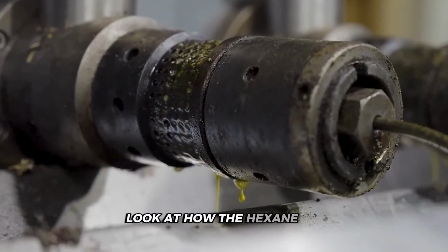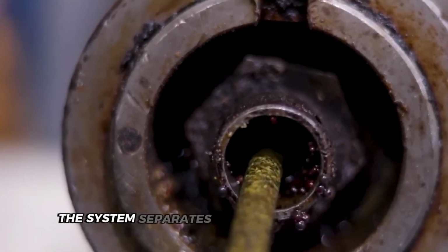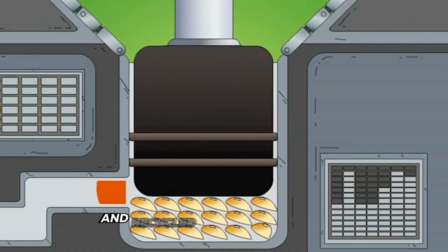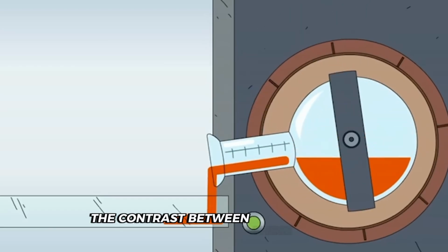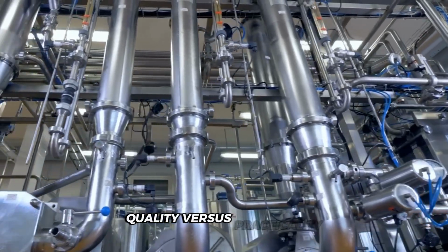Look at how the hexane oil mixture flows into these massive evaporators. The system separates the solvent from the oil through controlled heating, with the hexane collected and recycled back into the system for the next batch of seeds. The contrast between these methods highlights a choice we all make daily: quality versus practicality.